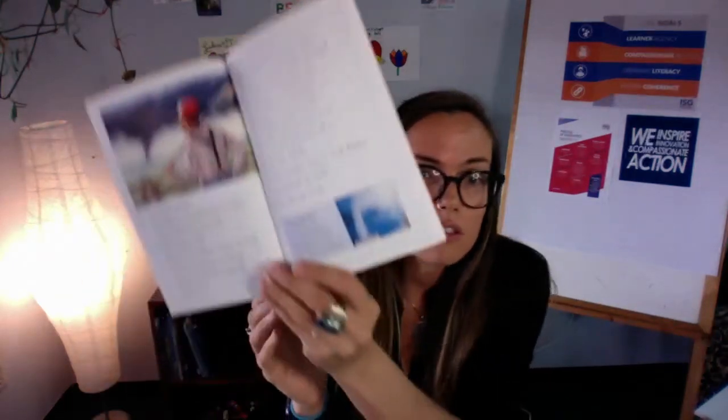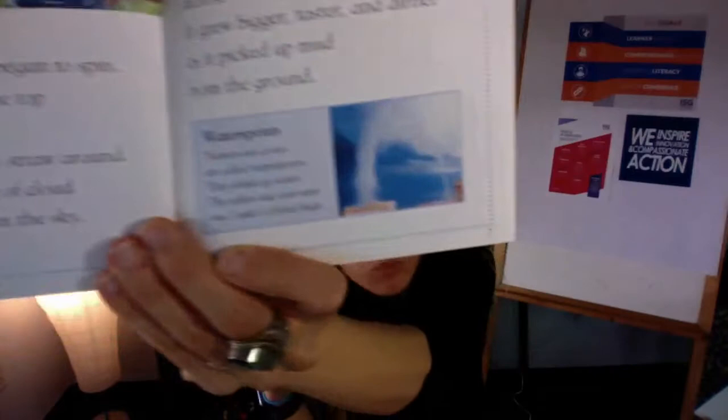Okay. So there's also another pop out down here. This is water spouts. Twisters out at sea are called water spouts. They whisk up water. The tallest one ever seen was 1 mile high.